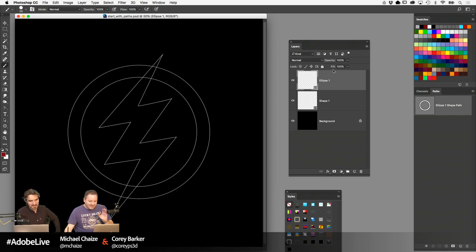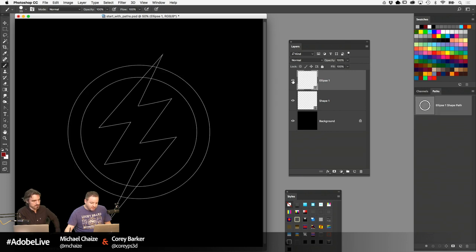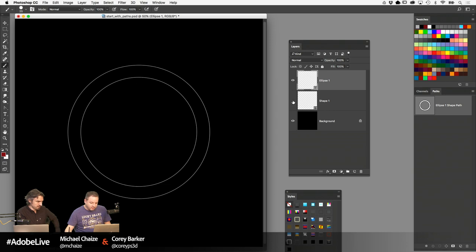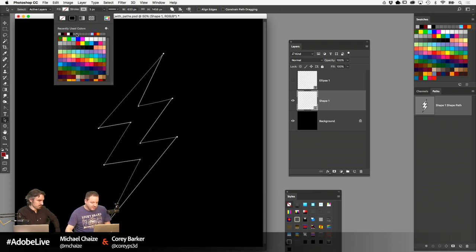So I've got two shape layers here. One is the outer ring circle of the logo, and the other is simply the lightning bolt element. Let's start with the lightning bolt element first. Let's change the color of it. It is a shape layer, but right now it's got a stroke on it, so let's set the stroke to none. And then for the color, I'm just going to use this bright yellow here.